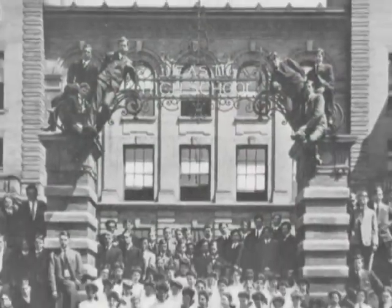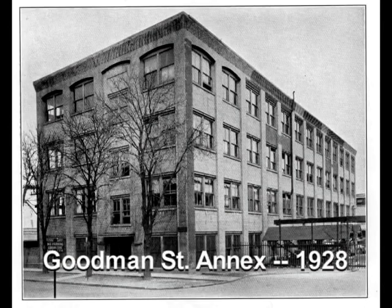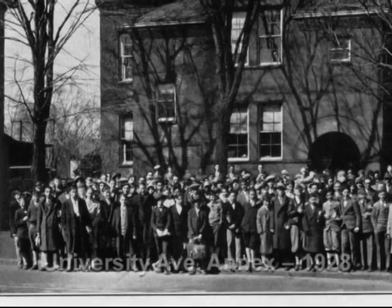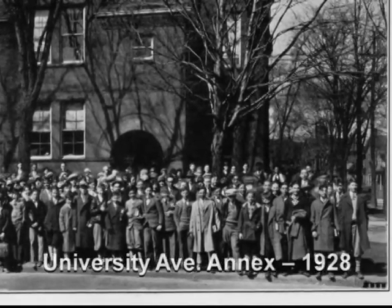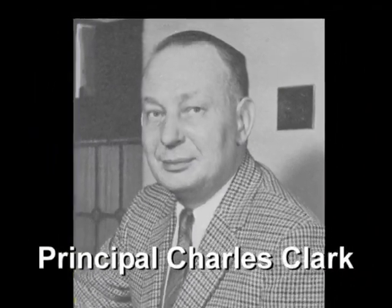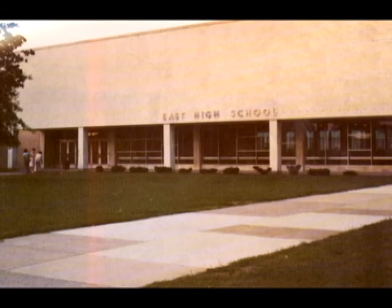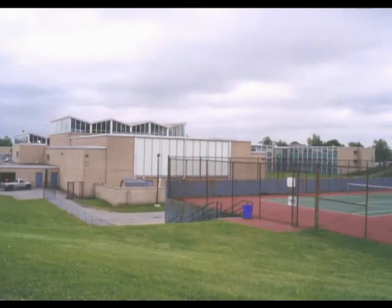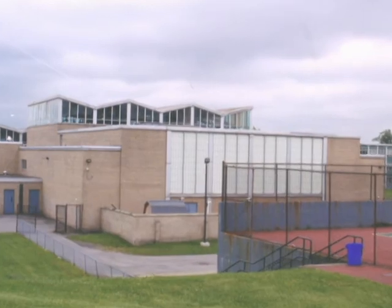Students loved the first building, but in the 40s and 50s, a growing number started to protest overcrowding and rundown conditions. 22 committees of educators joined with architects to design a new state-of-the-art facility. Principal Clark vowed to carry every tradition from the old building to the new, and in 1959, the new East High building opened.